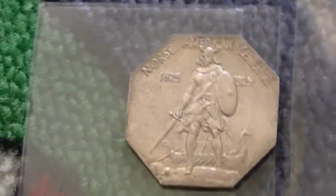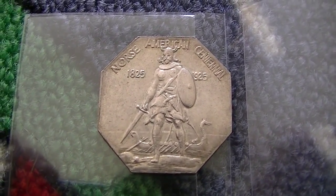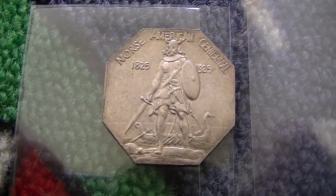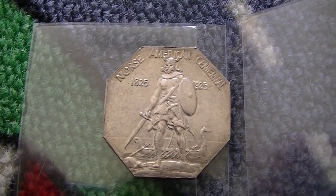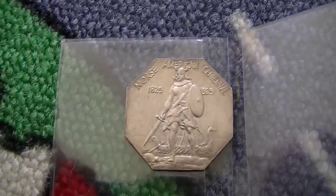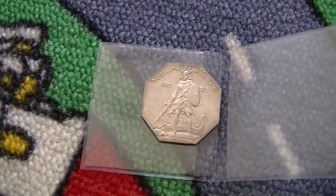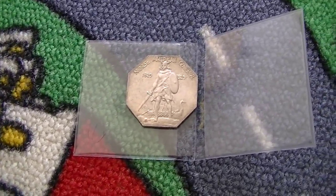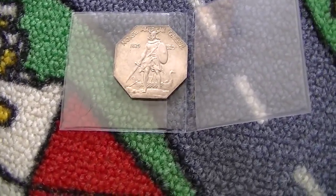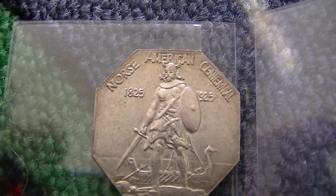And like I said, I picked it up for $10, and believe it or not, I did some Google searching, and it turns out one of these sold at auction for between $700 and $1,000. And I pretty much just passed out at that point. I was like, what? Am I reading this right? $700 to $1,000 for a medal I paid $10 for at a coin store? What? Are you kidding me? I was just shocked. I was blown away. So definitely by far my best find here.